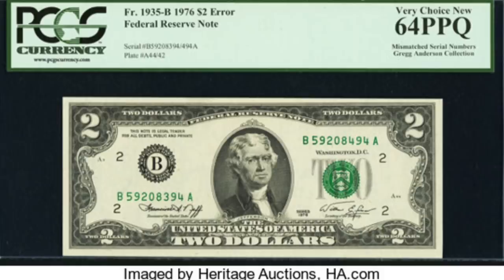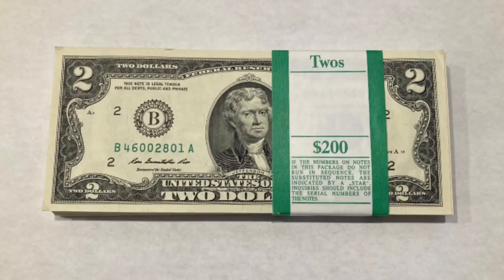And we have a question for you. Have you ever bought $2 bills from your bank? Please let us know in the comment section below. We're very curious. Also, please watch our video dedicated to errors on dollar bills. It might help you in your search.